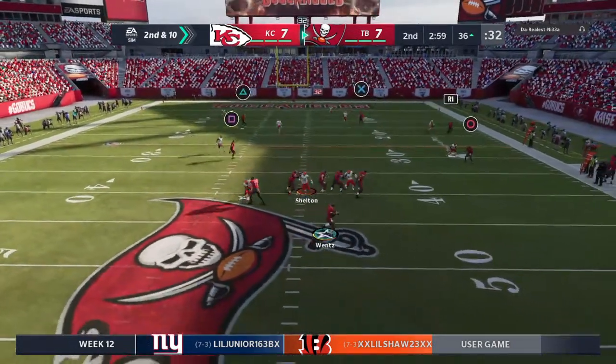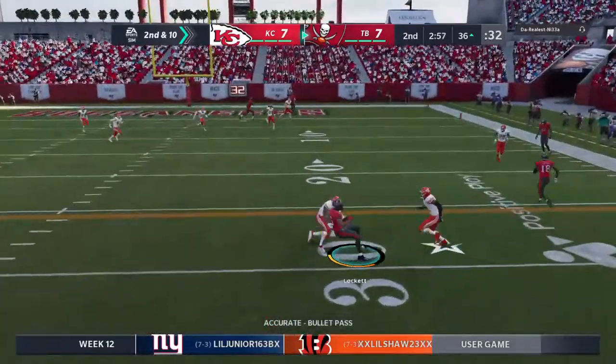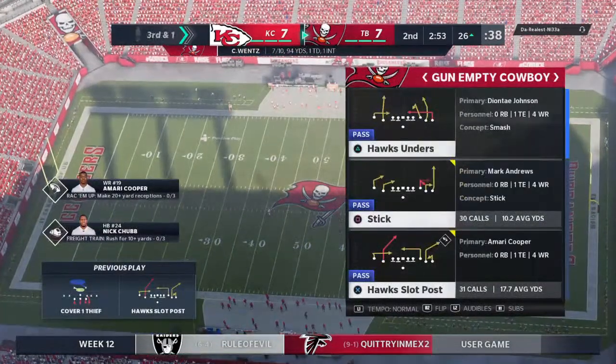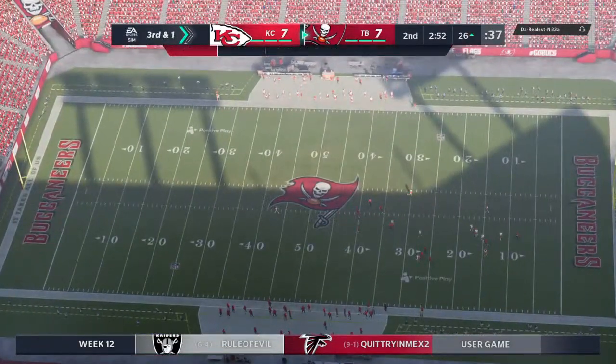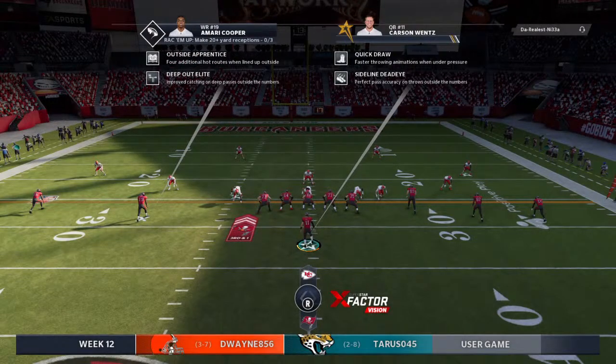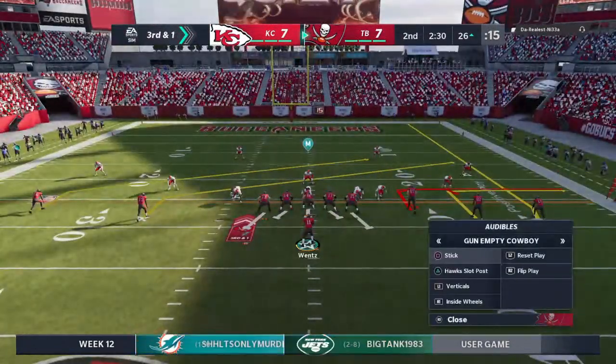From the gun, it's Wentz. And the catch is made here by Tyler Lockett. 9 yards, not quite enough, and they'll be left now with 3rd and 1. A gain of 9. Came up a little short on the last pass play. They did get 9 yards out of it, leaving him with his 3rd and 1.